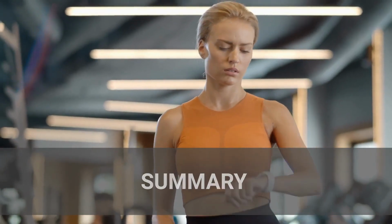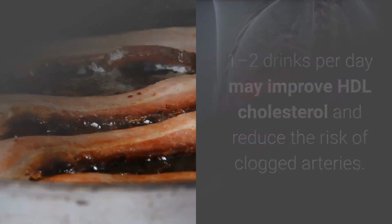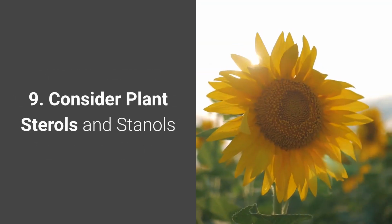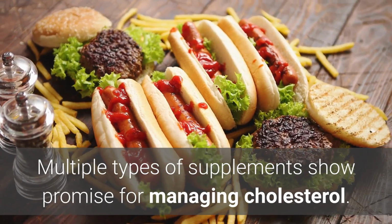Summary: 1 to 2 drinks per day may improve HDL cholesterol and reduce the risk of clogged arteries. However, heavier alcohol use increases heart disease risk and harms the liver. 9. Consider plant sterols and stanols. Multiple types of supplements show promise for managing cholesterol.